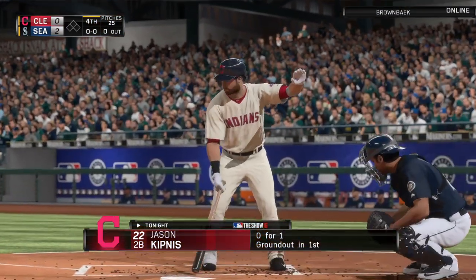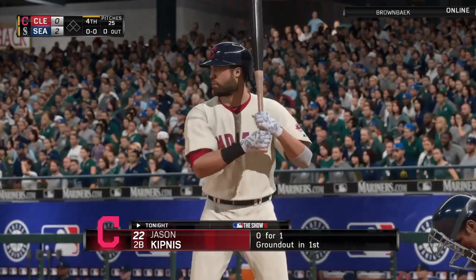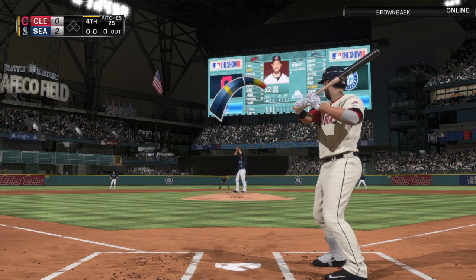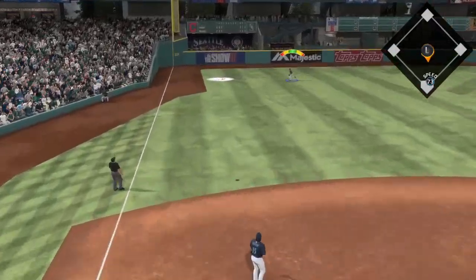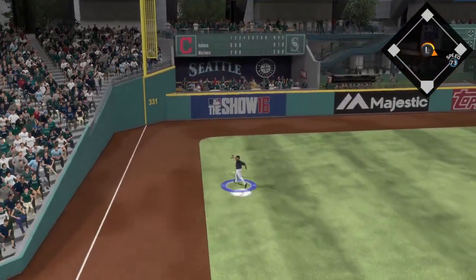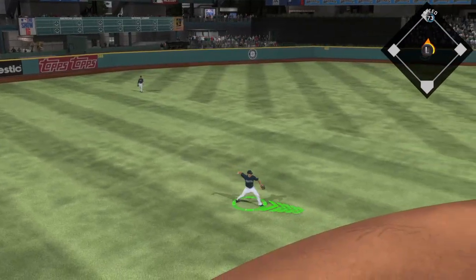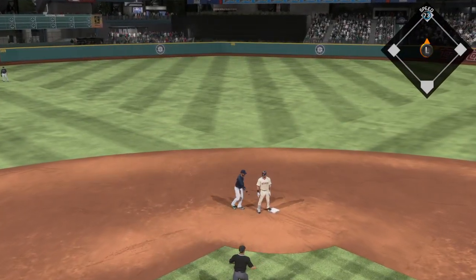Leading off the inning, Jason Kipnis. And they'll need him to get something going here. Well, they still aren't even on the board yet, so this leadoff guy needs to get on so they can manufacture a run. This is in the air out to left field. And he'll make the catch. Oh, check that! He didn't look it into his glove, and the ball drops in. And he'll get in there safely.